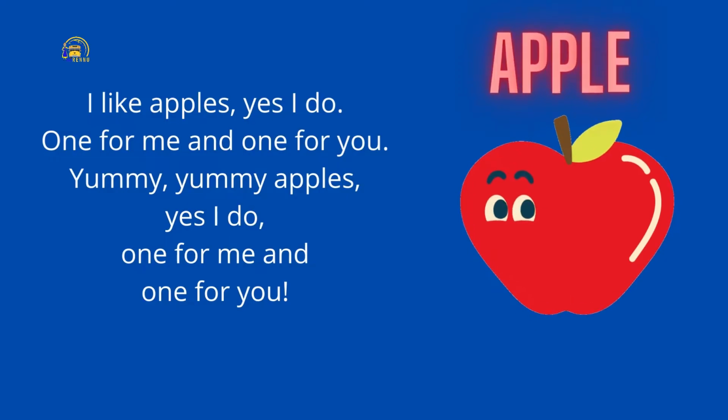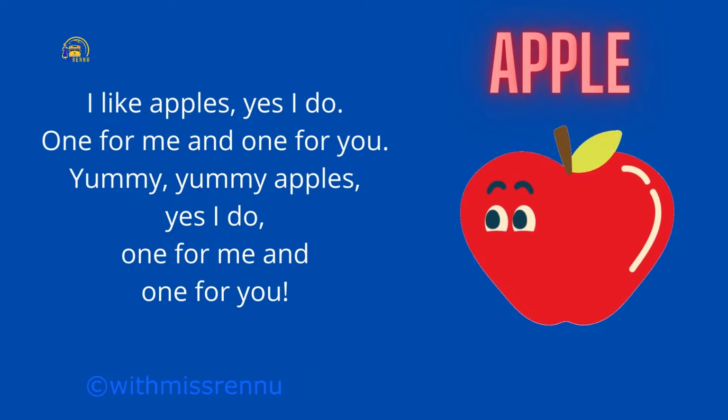I like apples, yes I do. One for me and one for you. Yummy, yummy apples, yes I do. One for me and one for you.